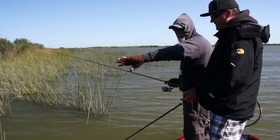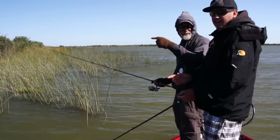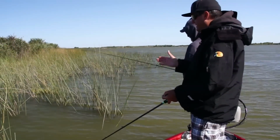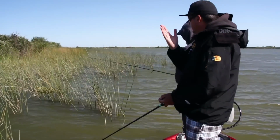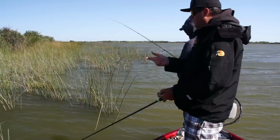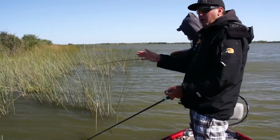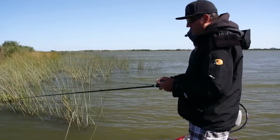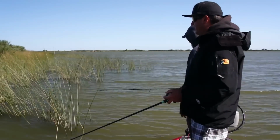When you've got slack in that line, you're going to feel that tick. It telegraphs all the way up that fluorocarbon. Just like Andy's saying, even when you have a bow in your line and you think you're not feeling it, you'll still feel a ping, and you're like, wow, it's amazing. If you've never fished fluorocarbon, it's definitely something you've got to try.